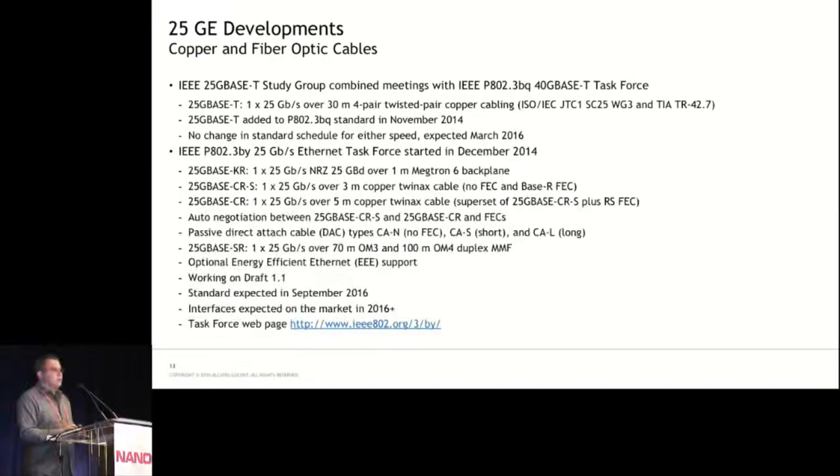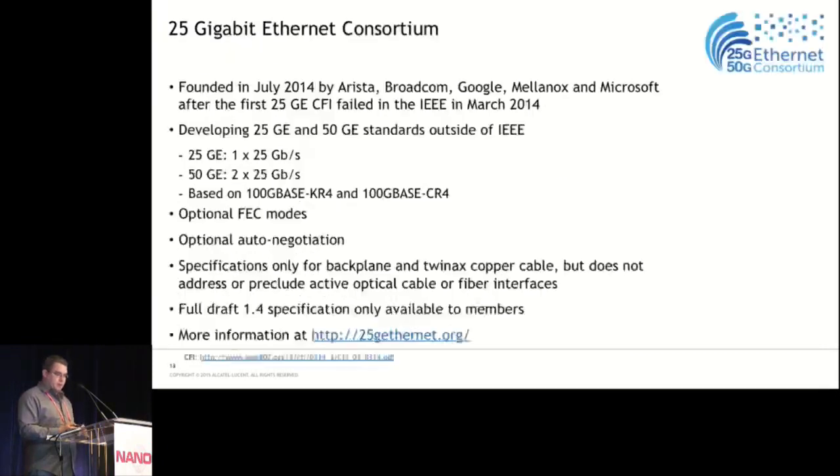And they're also working on 25G-SR, which is 25 gig over multi-mode fiber up to 100 meters on OM4. The standard is expected in 2016, and interfaces are expected next year sometime. There's also an industry group called the 25 Gigabit Ethernet Consortium that was founded last year by a few vendors.